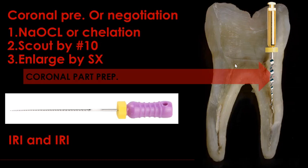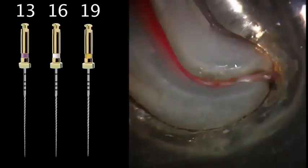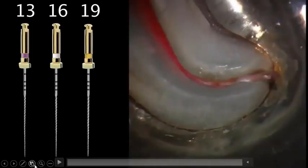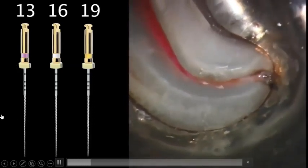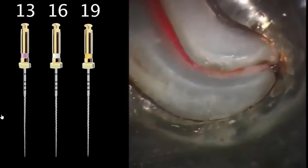That's to say, always use a size 10K hand file in order to maintain the patency of the canal, and to check the patency of the canal during this negotiating procedure. As you can see, this is a short video clip demonstrating the effectiveness of the path files.